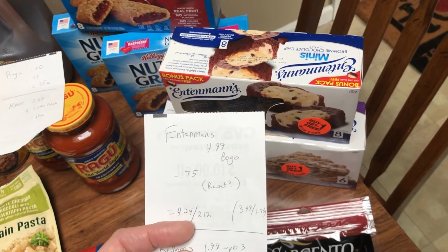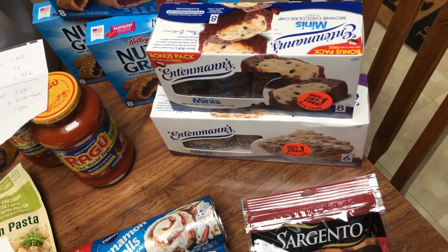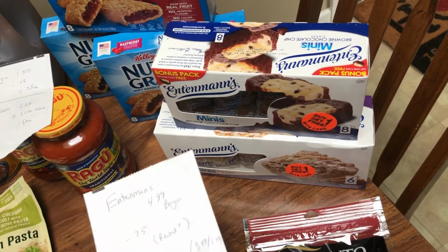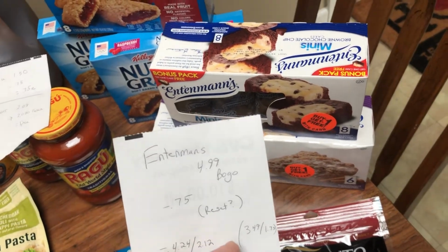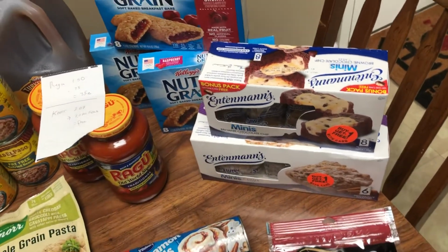If it doesn't reset, I paid $4.24 or $2.12. But for a box of Entenmann's, that's a great deal. And for something that makes my husband happy, that's a great deal. But if it resets and I can do it twice, it'll be $3.49 or $1.75 a piece. So I was excited about that.